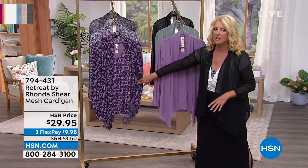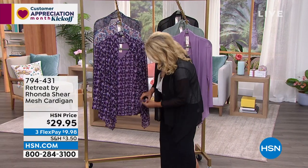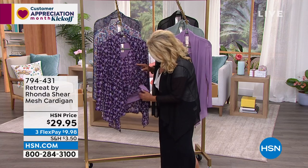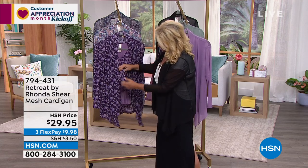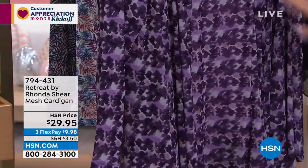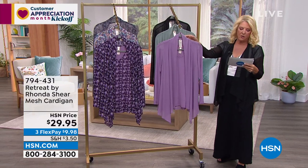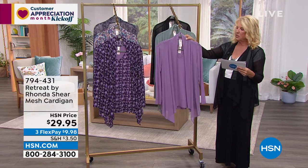I want to show you a trick I just introduced Rhonda to last hour. I am going to take claim on this one. How cute is this? If you want to, you can actually knot this in the front or the side and show off that bottom layer. That would be a really cute look, and I know she's going to share that in a second.